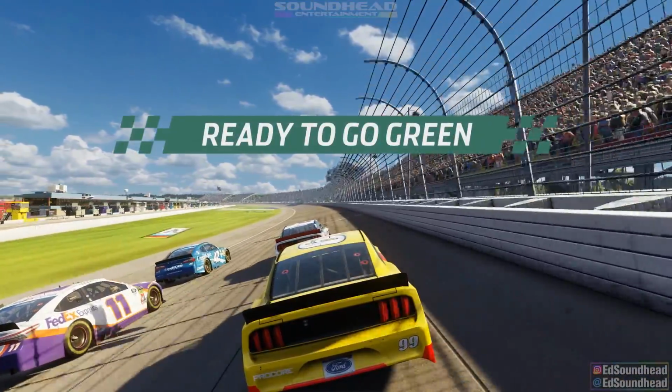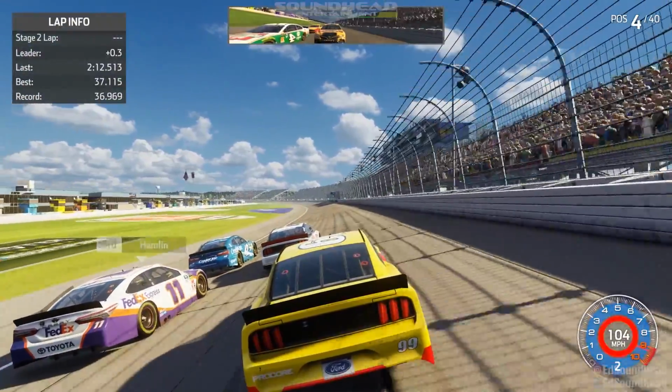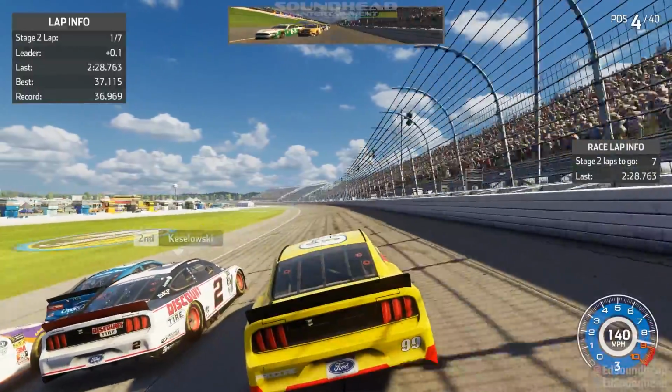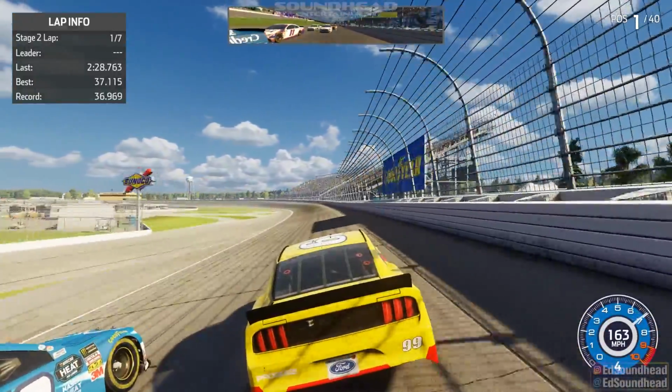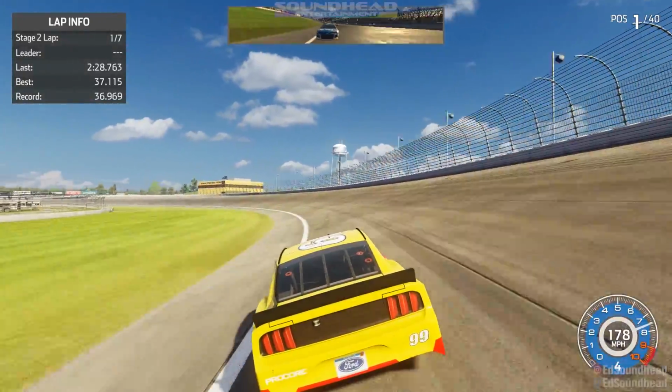So let's see. I said it was going to be fairly easy to win. Maybe I was wrong. These guys seem to have some pretty good speed. But we have launch speed like no other, and that would have been a restart violation and a half in real life, but that is no biggie in NASCAR Heat 3. And clear to the lead. Now let's see if we can hold on to it this time.